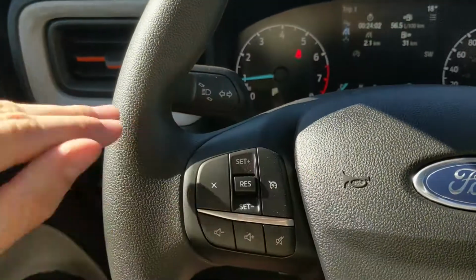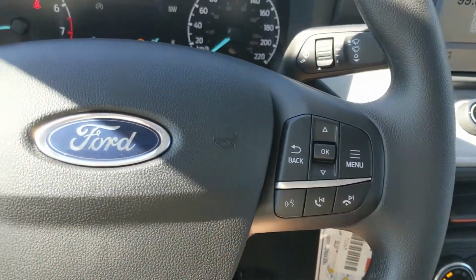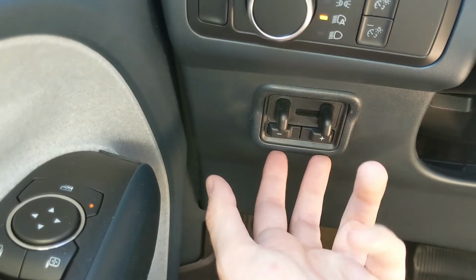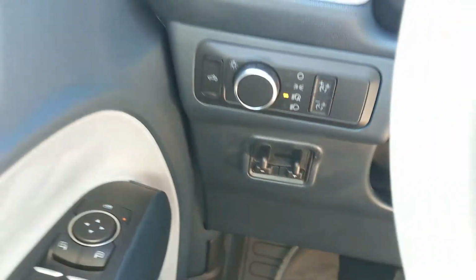Moving on to the left, you have your cruise controls, as well as your hands-free phone and radio controls along the bottom. And moving further to the left, you have your lighting controls, as well as your trailer brake controller, which is part of the 4K tow package, giving you some greater towing capability.